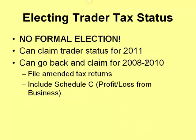So the question I also get is, how do you elect trader status? So just to take you through a couple things here, there is no formal election for trader status. You don't need to check a box. You don't need to send anything into the IRS saying that you are now a trader in securities.